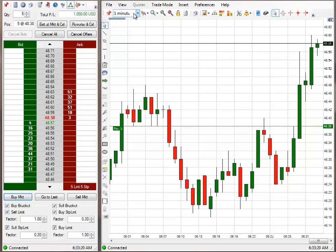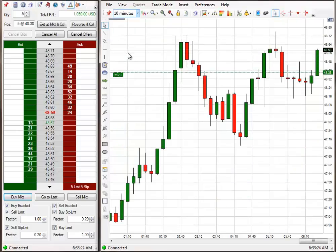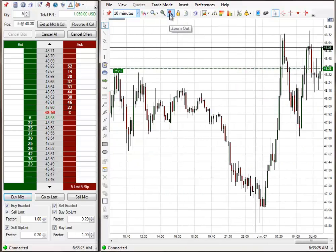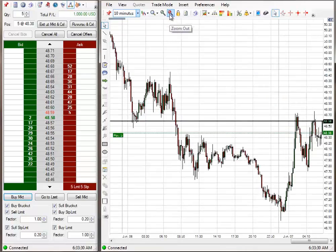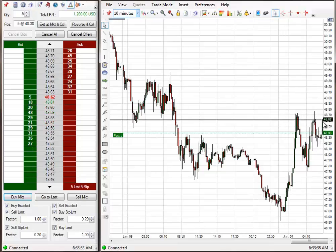Show you something really quick. Let's go to the 10-minute chart. Zoom out a little bit here on the 10-minute. Now take a look at the 10-minute, okay? Here's your 10-minute chart, all right? Look at where we are here. Once we break that point right there, we're in open territory, all right?